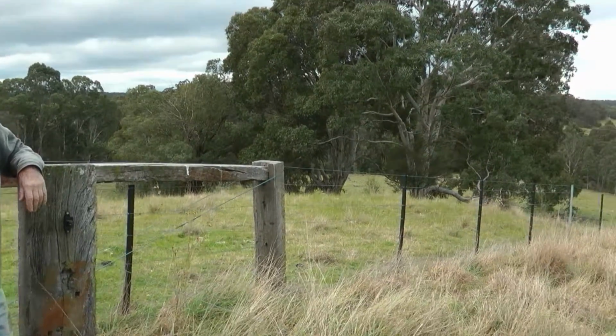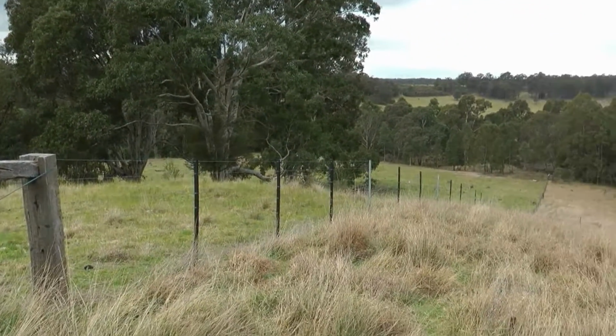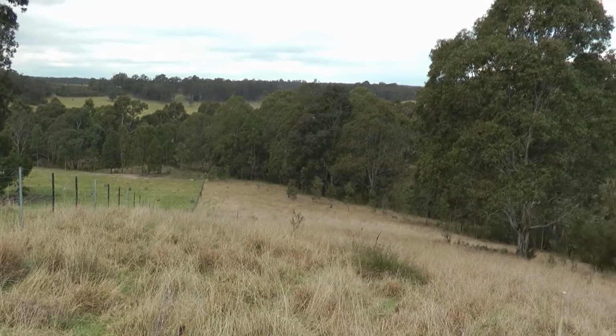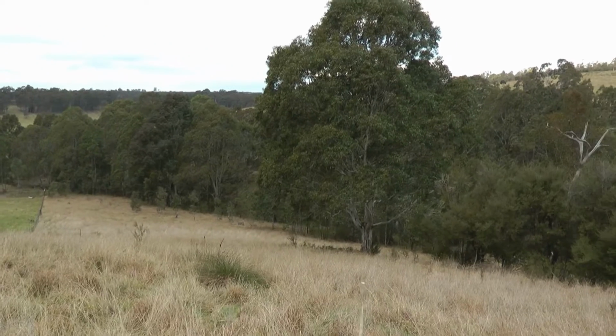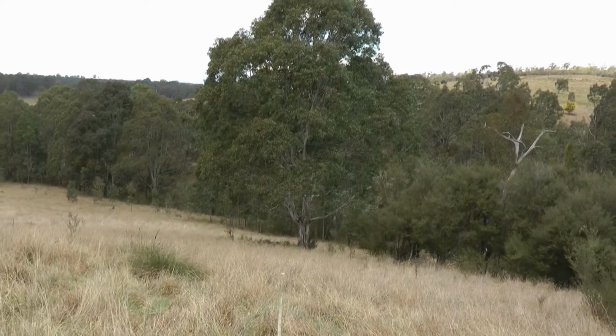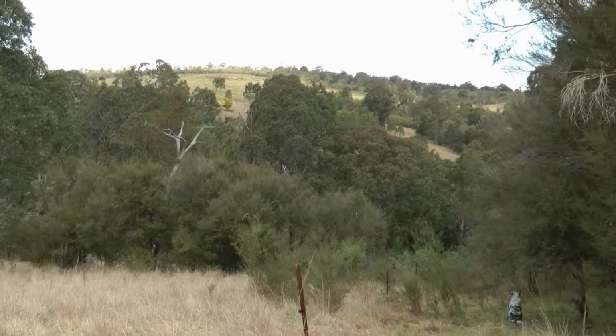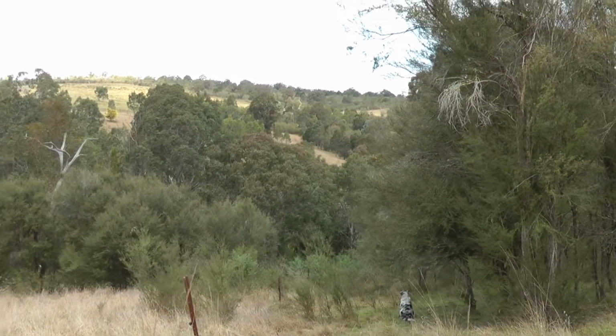As we can notice here with the fence that was put in by the Landcare, fence off all this vegetation here, the final result of this being that all these trees have gone back to natural bushland, and we have a lot of new trees growing all the way through the whole valley. So this is the end result of all that work.